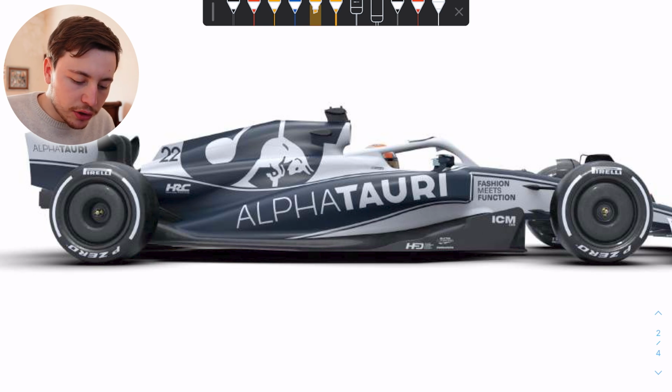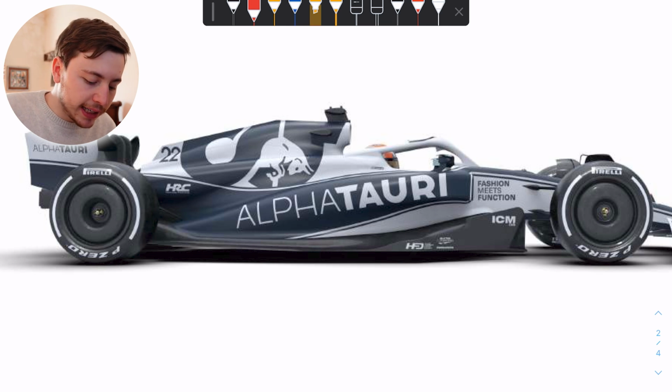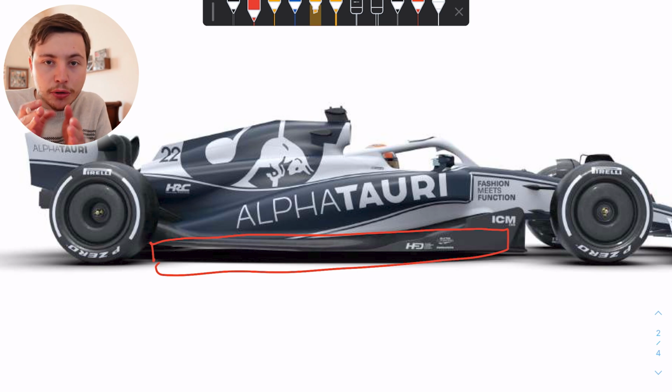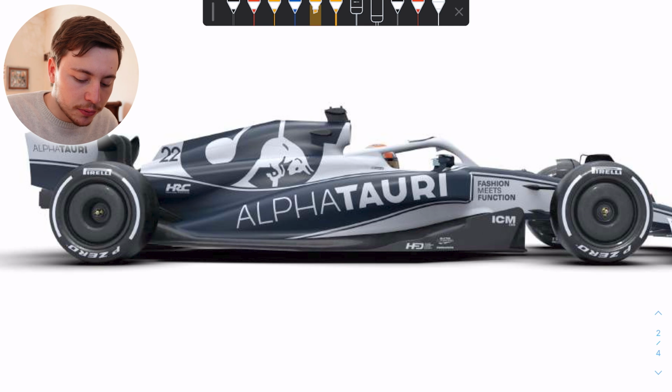Now, the Venturi tunnels work by forcing the air to go through them in order to speed it up as much as possible, and the goal is that there's no leakage. That's why in the 80s you saw teams using skirts right here in order to assure that the air couldn't escape down the sides. I was not really expecting to see cars with rake.